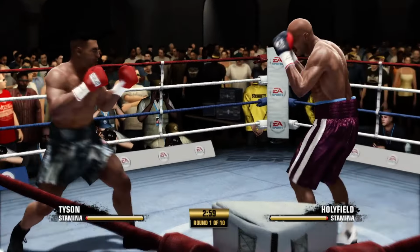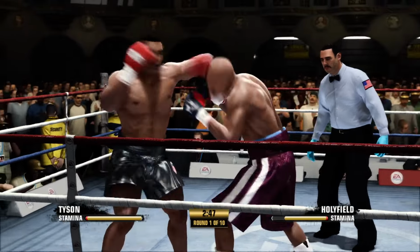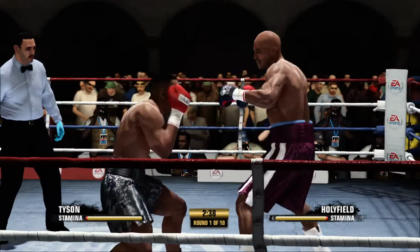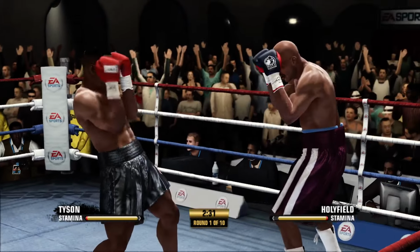First round underway in this scheduled 10-rounder. Well played, straight right hand. That is a classic Tyson uppercut. Not precise at all by Mike Tyson.